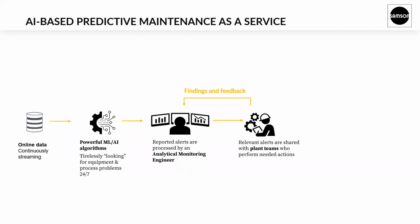She is in close contact with the plant team to discuss the alert, to explain the alert, to understand the process, and to discuss the proper actions. And from that there is feedback, so the team operates as one, and when the proper action is taken, the event is closed and documented. And the software supports the administration of these types of actions.